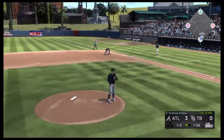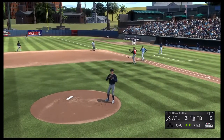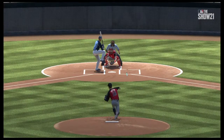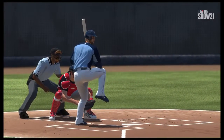Hit on the ground down the first baseline, and he'll take it to the bag himself for the out. Had to protect there with 2 strikes, and he just got it off the end of the bat. Not much of a problem for the infield at that point.